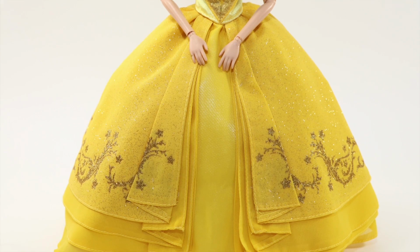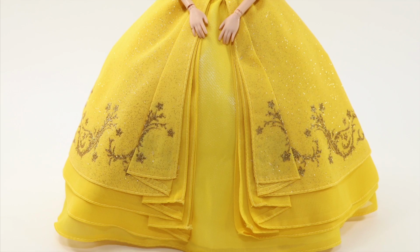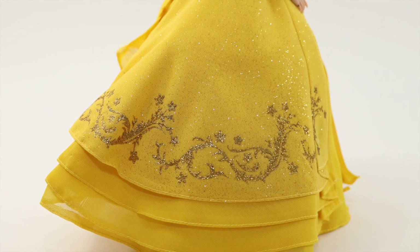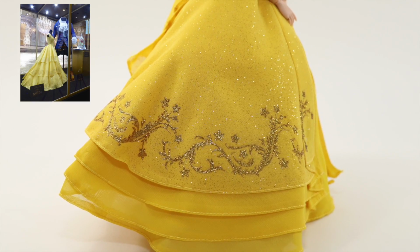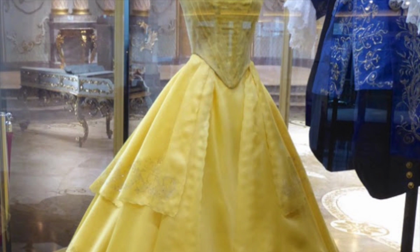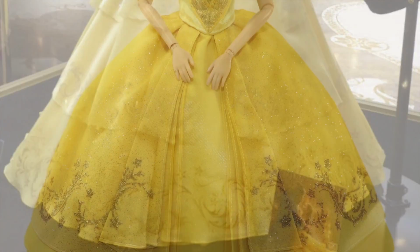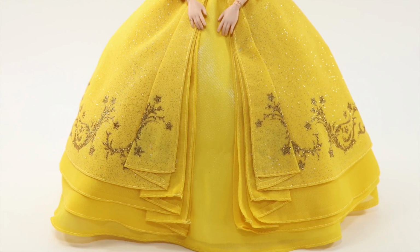Belle has beautiful multiple layers of chiffon and satin fabric, which consists of a total of 6 layers of top skirt and underskirt. The voluminous shape below the waist as seen in the film was said to be created to allow freedom of movement. The yellow skirt in the film was created using silk with a satin finish organza, while the doll version used chiffon organza for the visible layers.